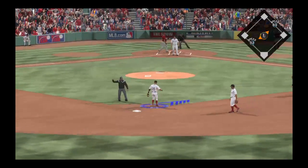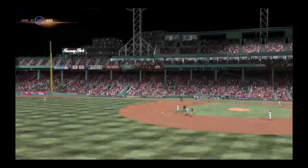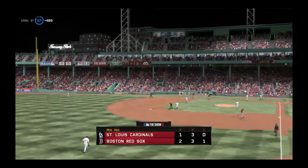And a rather easy first out. Throw back to second, and that's a double play. And now this is going to turn into a triple play, and that will end the inning. Wow.